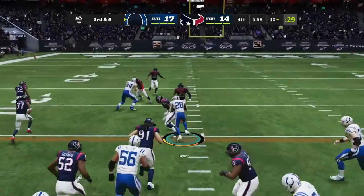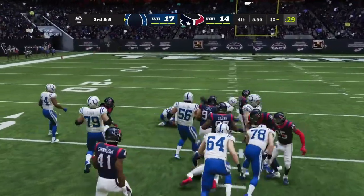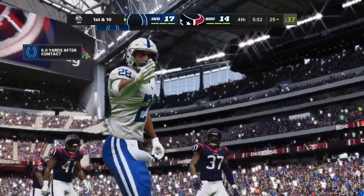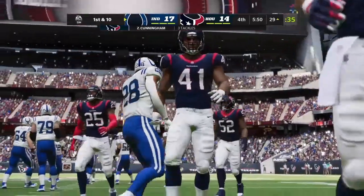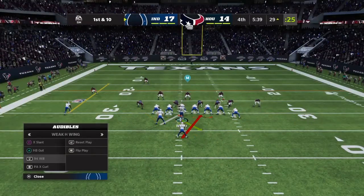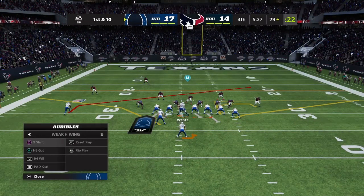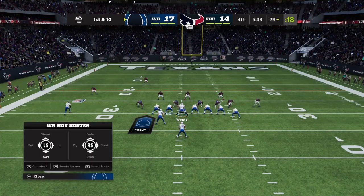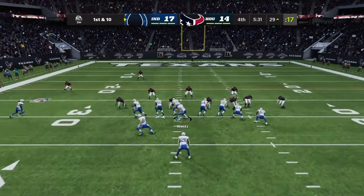Wentz will give to Taylor on the draw. And he's taken down inside the 30. 45 yards rushing on 12 carries for him now. I think there's a fatigue factor that's kicking in defensively. You know the will is still strong, but I think the offense is starting to bend it just a little bit, don't you? Yeah, absolutely. It's looked that way. We'll see if they can continue this already strong drive.